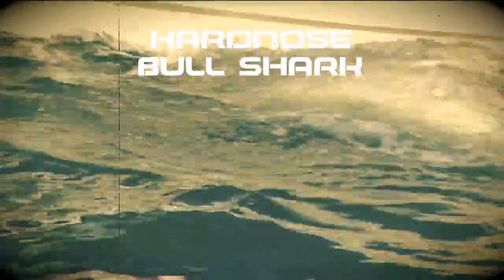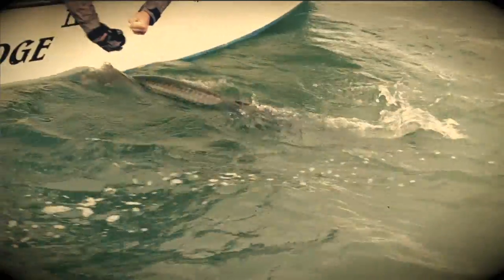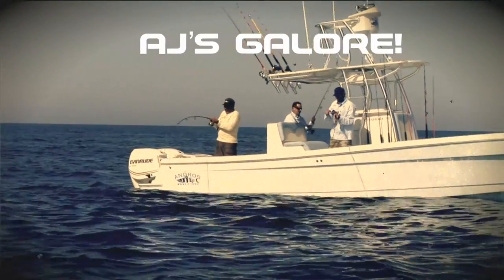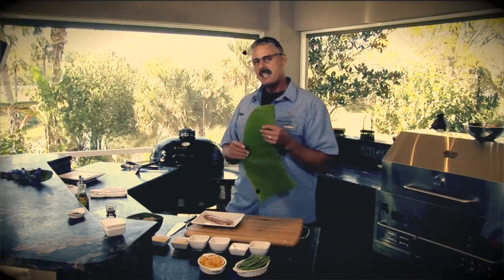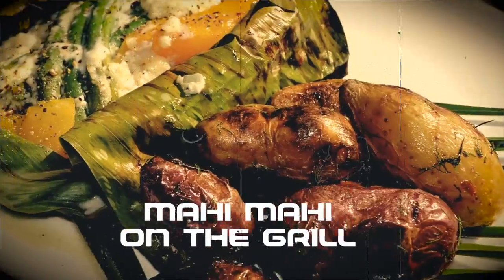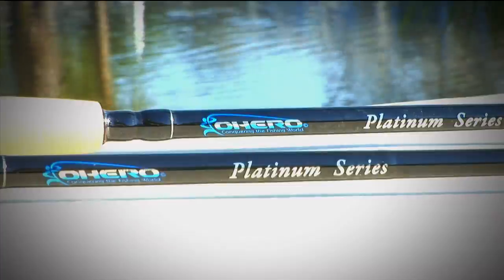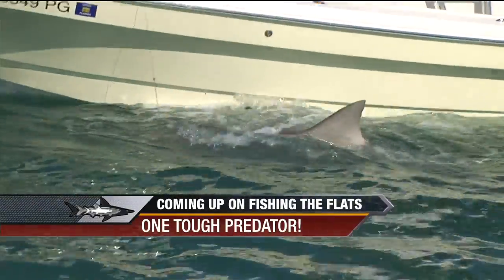That's a head shake. That shark's 9 feet. Oh, we still got a little bit in him. Oh! Yeah, baby. Looks like he's going down and down again. Look at this animal. Beautiful. Hey, this flat right here is about 105 feet deep. Yeah. Beauty. Today we're cooking mahi-mahi in banana leaf. So I'm just gonna put a little bit of sauce right on the top. Coming up, one tough predator. Yeah, that's a nice bull shark.